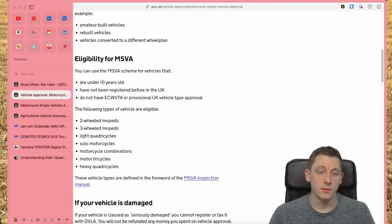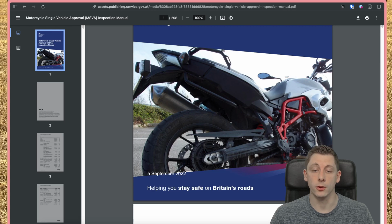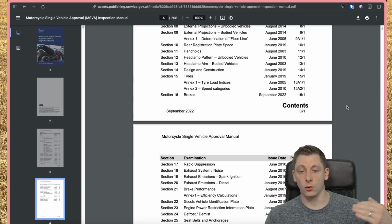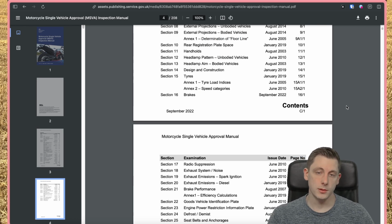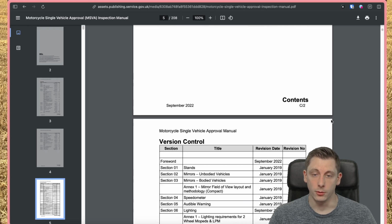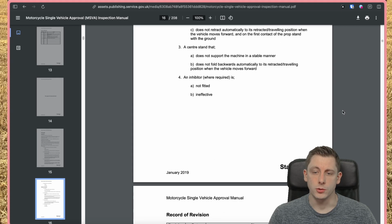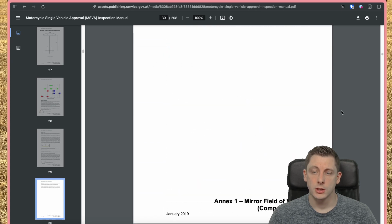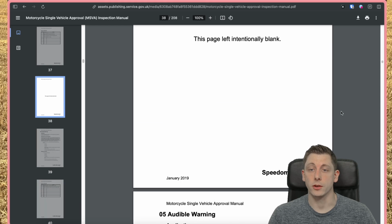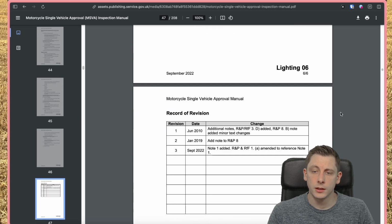And there is a massive manual, which I actually had a look at in prepping for this video, which is 208 pages. This stipulates all of the requirements for all of those types of vehicles to get this approval and then be able to be used on the road. Section 4 was speedometers, and section 7, around brakes, is obviously a crucial one if you're riding on the road.